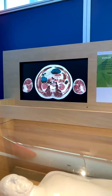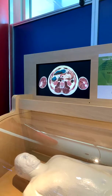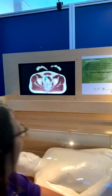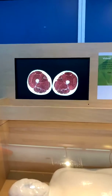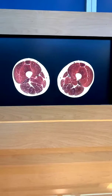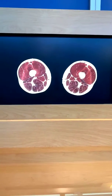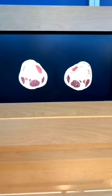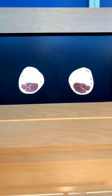All right, we are going to fast forward through the stomach, and we're gonna go down and see if we can see his legs. Look at that, do you see his two legs? Again, it's like if we sliced him open. Now keep watching, here comes my favorite part.